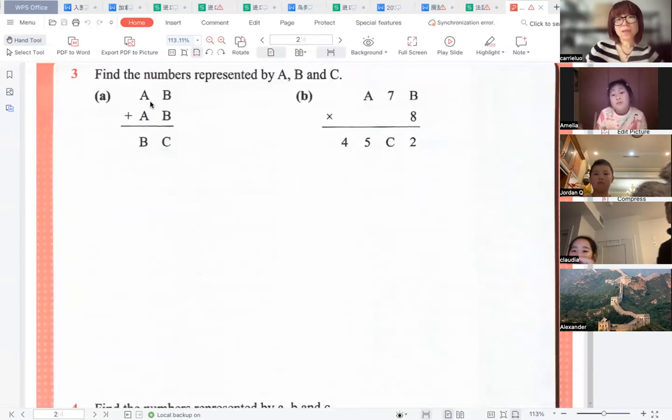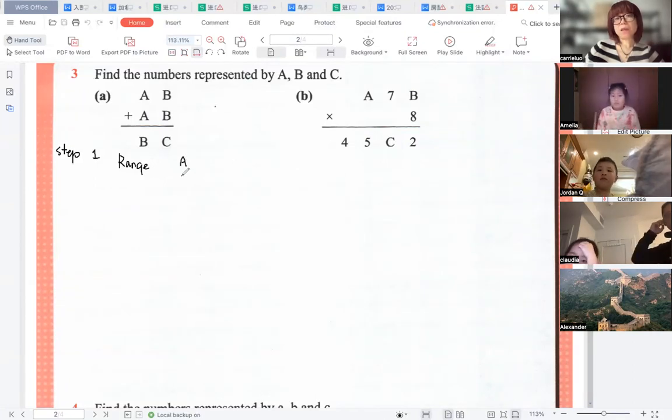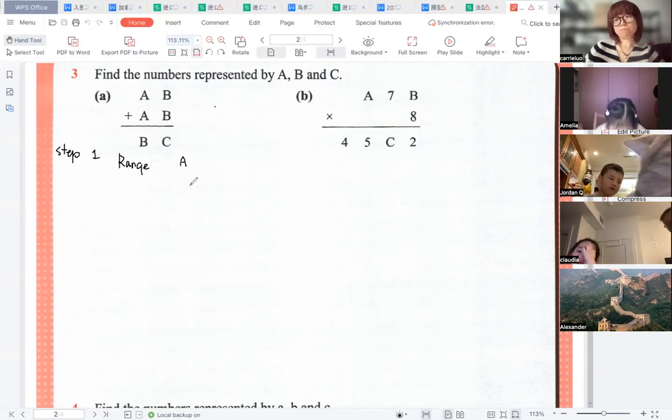Okay. So AB plus AB equals BC. Step one, range. It's always range. So let's just study this one. 2 digit plus 2 digit equals 4 digit. Let me ask you, A must be in which range? What is the biggest A could be? A is a one digit number.